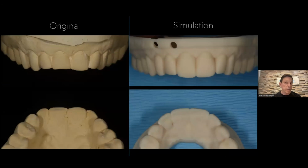And so I'm going to do something called a motivational mock-up. I kind of don't like that term because I'm not trying to motivate them to get the work done. It's more like a blueprint of what it might look like. How about that? Or what it may look like if we do things along the lines of veneers.